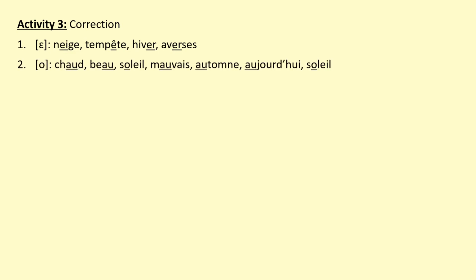Okay, let's see what we came up with. So for the A sound, we had neige, and then we had tempête, hiver, and averse. So neige, tempête, hiver, and averse. We had the O sound, like in chaud, beau, soleil, mauvais, automne, aujourd'hui. So we've got chaud, beau, soleil, mauvais, automne, and aujourd'hui.